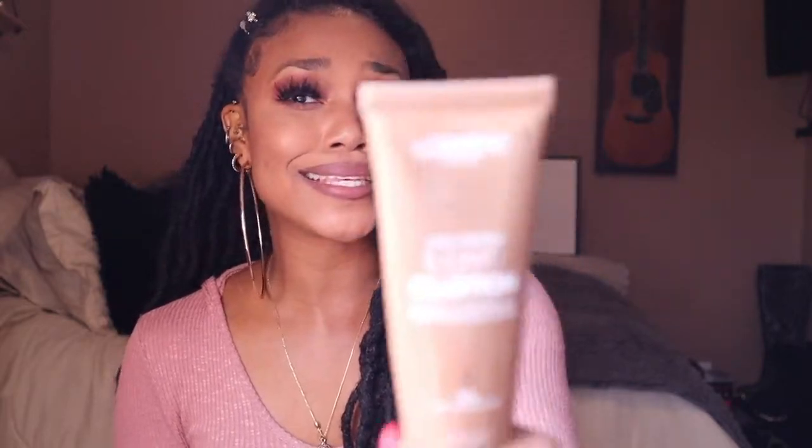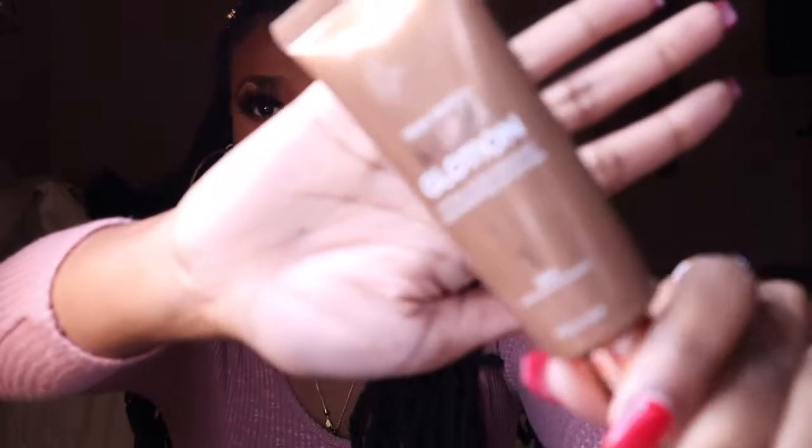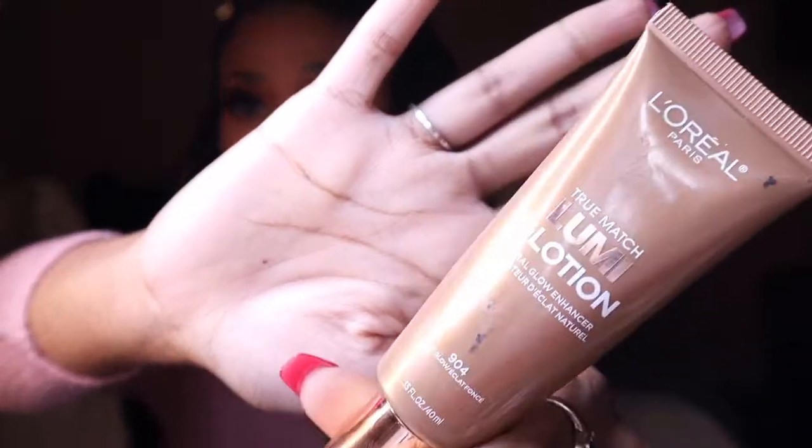I got this from the drugstore as well. This is the L'Oreal True Match Lumi Glotion. This is bomb. This is if you don't want to wear like foundation and you just want to look cute and like, you know, a little beat or whatever, but not too beat or whatever, you can use that.